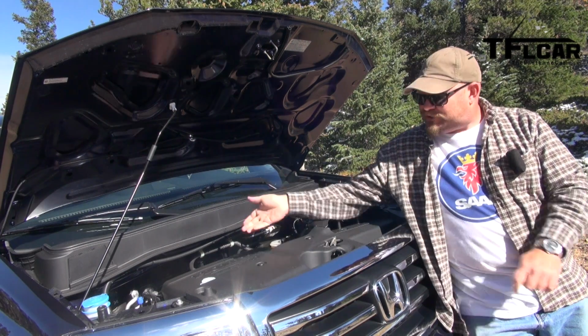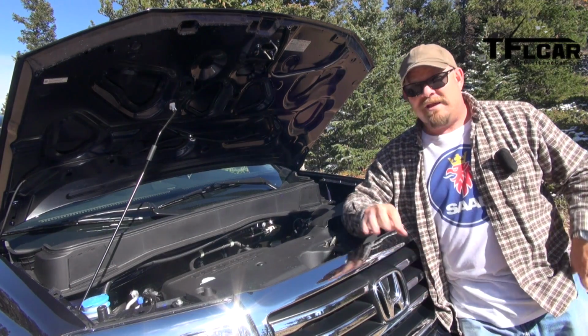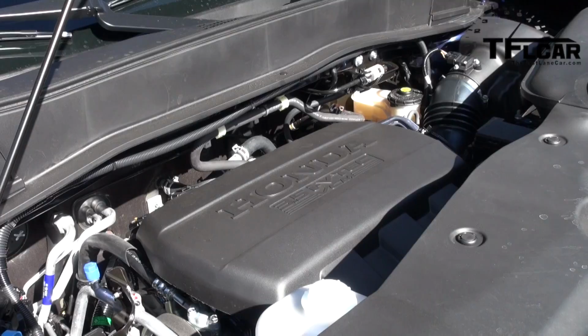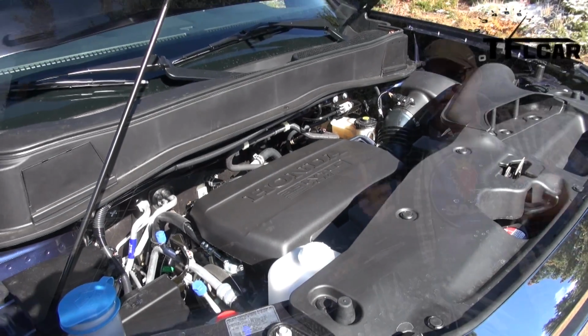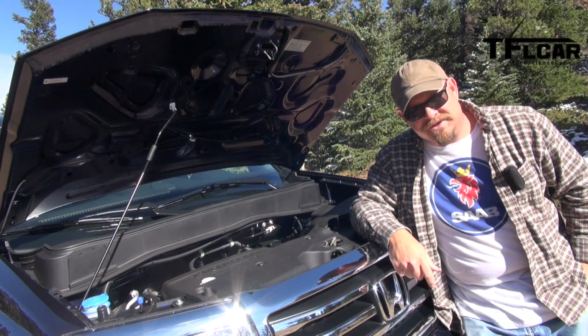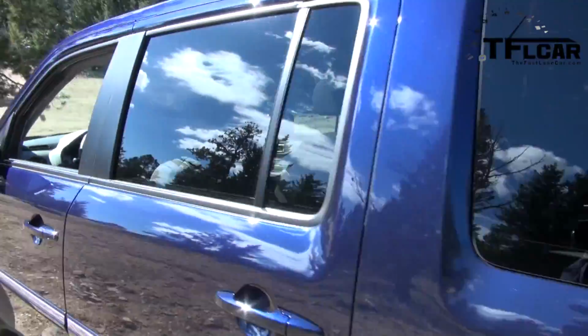Ladies and gentlemen, let me introduce you to a 3.5 liter V6 that puts out 250 horsepower and, unusual for Honda, 253 pound-feet of torque. The reason that's unusual is because normally Hondas aren't that torquey, and this is hooked up to a 5-speed automatic transmission. Yeah, just 5. All right, Kyle, let's see what this sounds like.